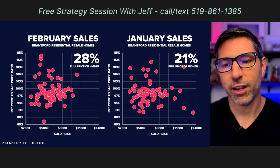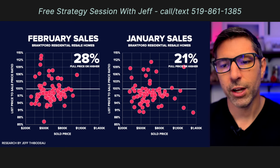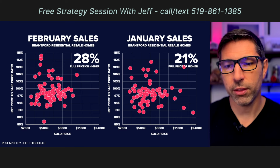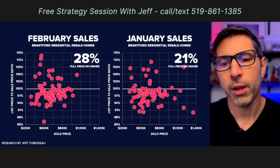And the couple things I can see here, number one, as I put in the big data, is we've gone from 21% of the homes selling at full price or better to 28%. So that is a significant increase in just one month. So the bidding wars are back. And you can see some of those red dots are taller and there's more of them happening.